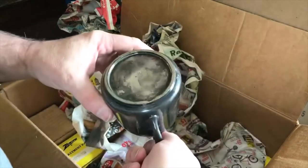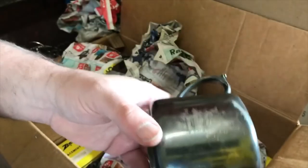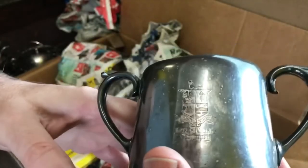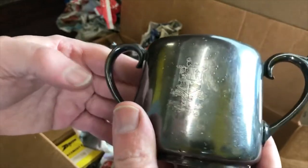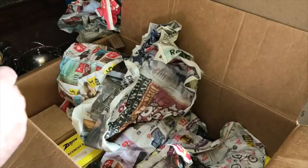Let's see, another Webb's plate. Okay. Hotel St. Charles, Winnipeg. Well, that one will go into inventory. Kind of a neat Winnipeg piece.